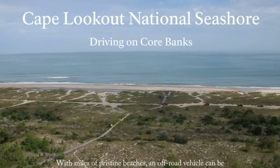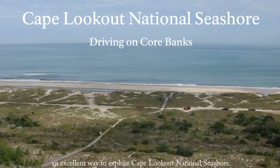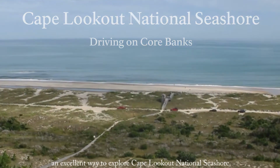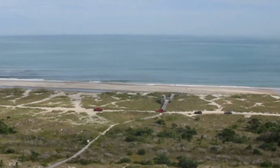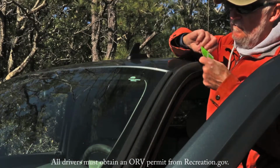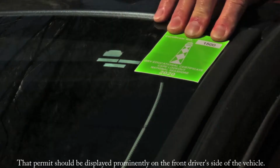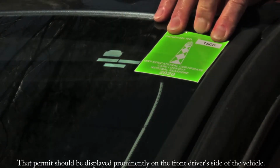With miles of pristine beaches, an off-road vehicle can be an excellent way to explore Cape Lookout National Seashore. All drivers must obtain an ORV permit from recreation.gov. That permit should be displayed prominently on the front driver's side of the vehicle.